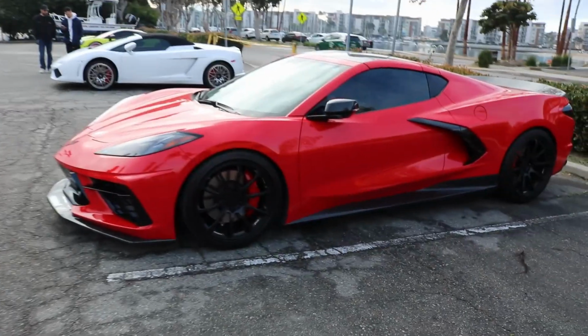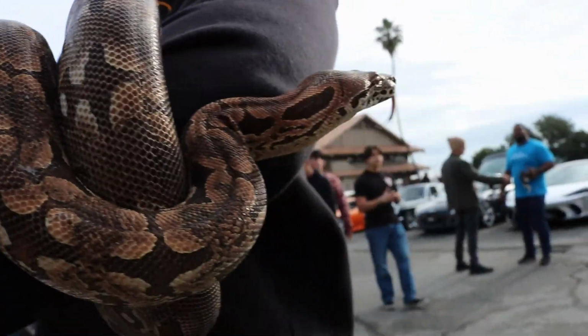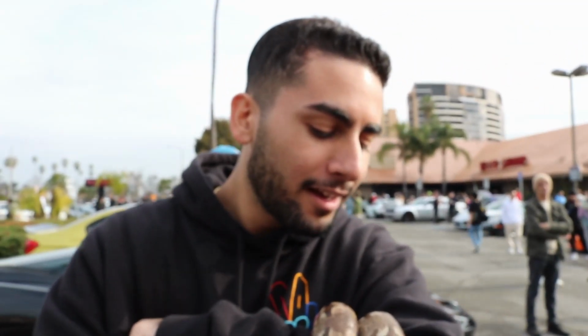Another Ferrari C8. New paddock on my wrist. My diamonds and shirts say pink. Yeah, you like that? Should we put the snakes on the Ferrari? Oh, dude, that's it. Let's do it.